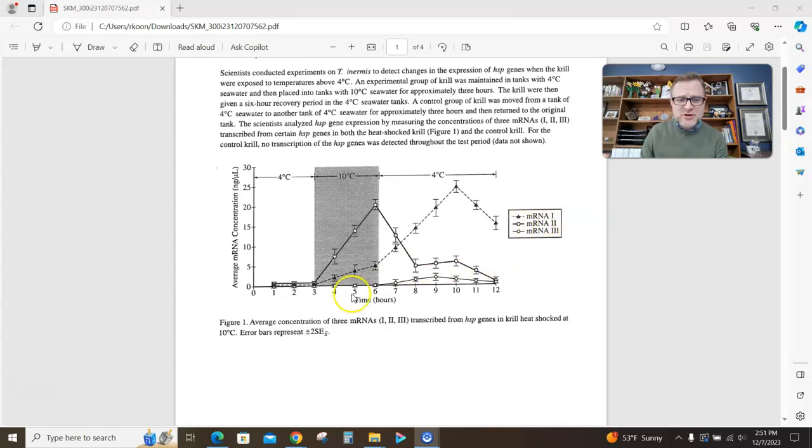So RNA1, the triangles, from 1 to 3 hours, there's no change. From 3 to 6, it goes up. Now be careful, there are error bars here. So between like hours 4 and 5, those error bars overlap. So between 4 and 5, there's no change. But between 3 and 6, it does go up. After hour 6, it goes up rapidly. And after 10, it starts going down again. The squares, no change from 1 to 3. 3 to 6, they go up really fast. And then 6 to 12, they go down, and then they just level off. And then RNA3, the open circles, is pretty much doing nothing.